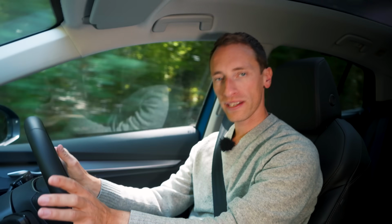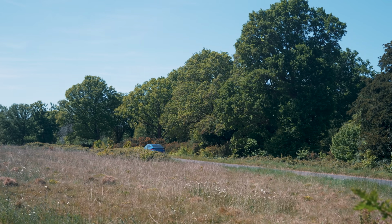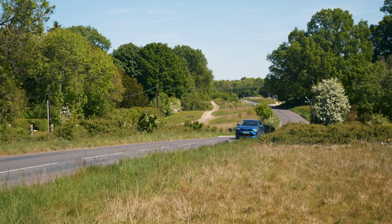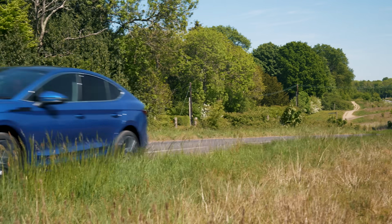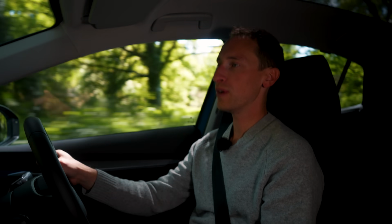So there is a difference between the Enyaq and the Enyaq Coupe when it comes to practicality. Is there on the road? Well, to be honest, not really. The two cars share the same batteries and electric motor, so range and performance are very, very similar between the two cars. And that isn't a problem really, because they're both fantastic on the road.